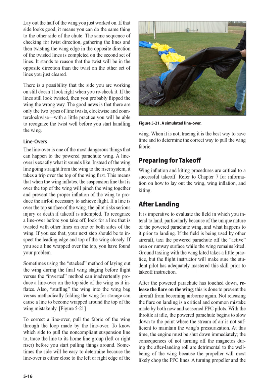After the powered parachute has touched down, release the flare on the wing. This is done to prevent the aircraft from becoming airborne again. Not releasing the flare on landing is a critical and common mistake made by both new and seasoned PPC pilots. With the throttle at idle, the powered parachute begins to slow down to the point where the stream of air is not sufficient to maintain the wing's pressurization. At this time, the engine must be shut down immediately.